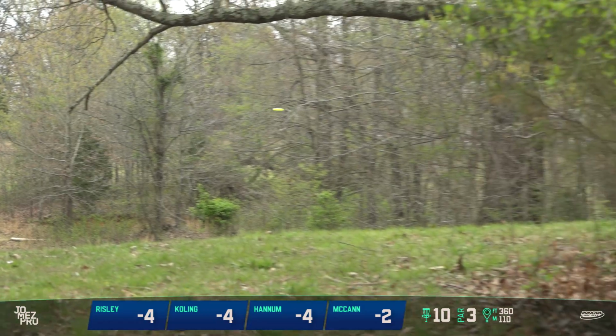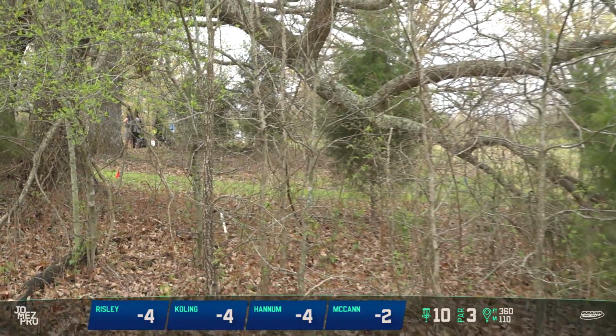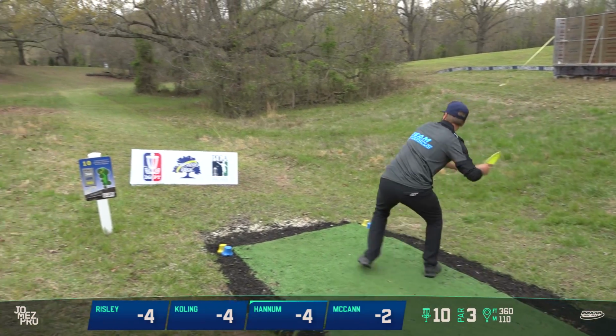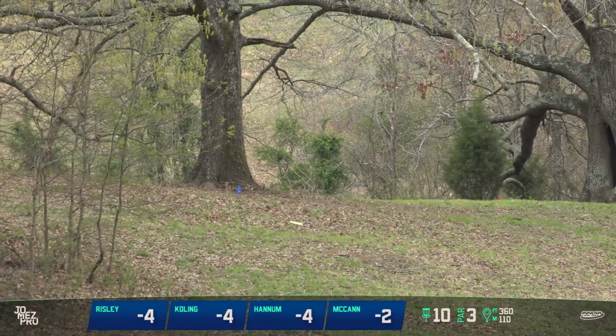AJ looks like he's hanging out a little bit left. I talked to Peter McBride last night. He told me that Paige Pierce threw a truth and got a birdie. That's impressive. I sort of felt like no male player is even going to think about a mid here, and she's going mid. It's incredible. Yeah, she's very impressive at disc golf stuff.